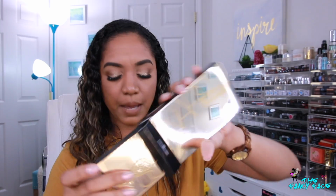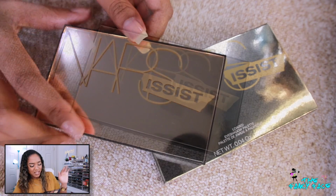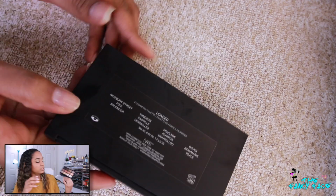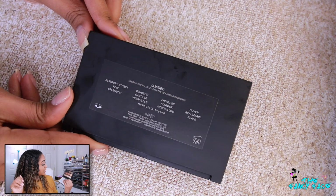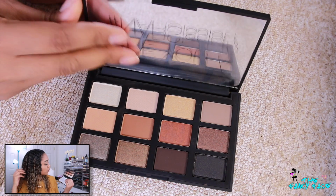Now, I should have mentioned this from Nars as well. I grabbed the Narcissist palette. Wasn't going to get this. I kept avoiding it, and everybody was like, oh, it's nice. I got burned by other Nars eyeshadow palettes, and I was so put off that I wasn't going to get this. But I swatched it in store, and this one has 1, 2, 3, 4, 5 mattes. The black is kind of like a satin finish, but there are 5 mattes in here. It's a neutral palette, but it's more of a smoky neutral palette, so it has deeper tones in it.